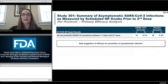Our protocol-specified analysis on the efficacy against asymptomatic infection was not available at the time of the EUA submission. However, we did collect pre-dose 1 and pre-dose 2 swabs for SARS-CoV-2 virus and have performed a descriptive summary comparing the number of positive swabs as a way to estimate asymptomatic infection. Among baseline negative participants, 14 in the vaccine group and 38 in the placebo group had evidence of SARS-CoV-2 infection at the second dose without reporting symptoms. There were nearly 2/3 fewer positive swabs in the vaccine group as compared to the placebo group at the pre-dose 2 time point, suggesting the possibility for prevention of asymptomatic infection.